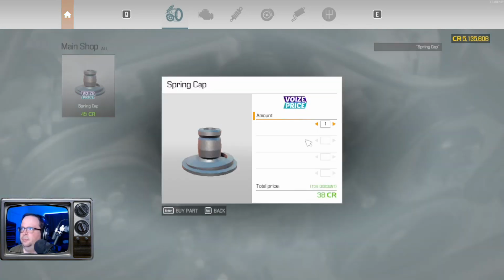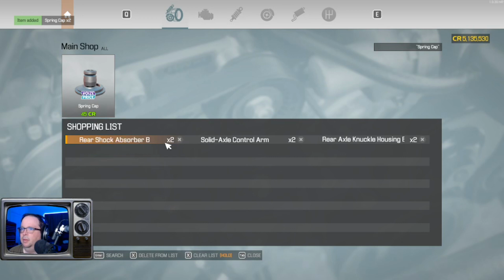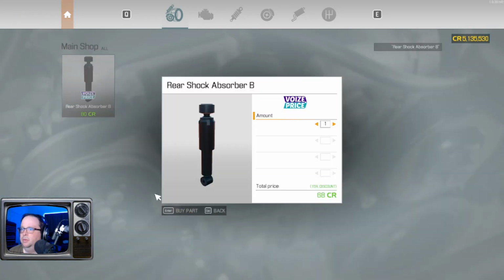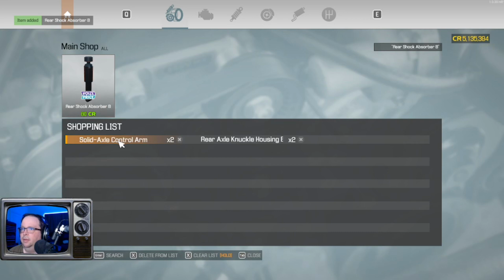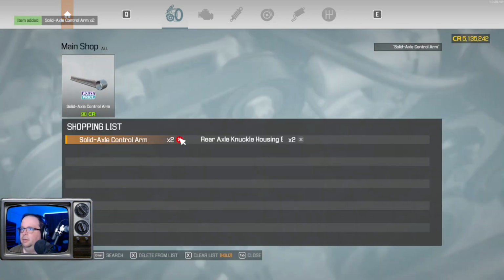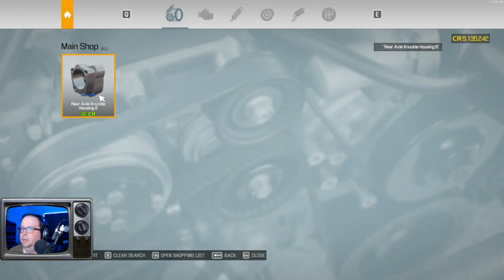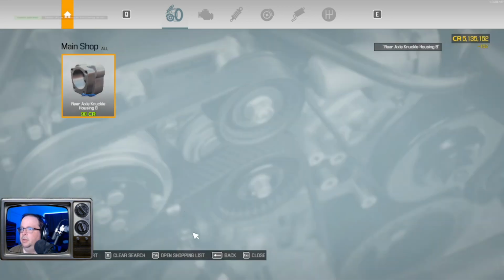Okay. 2 spring caps. 2 rear shocks. Try that again. There. 2 control arms. 2 knuckle housings.